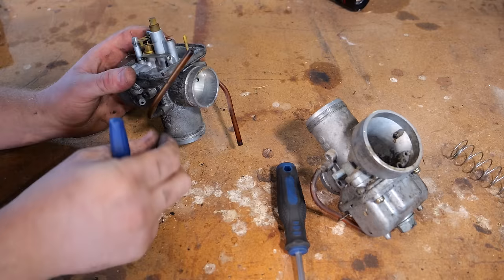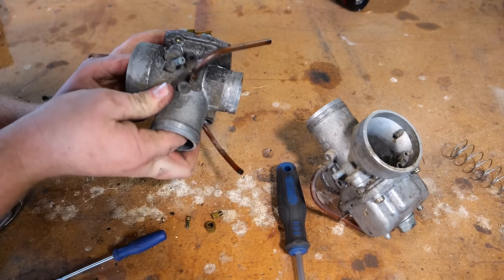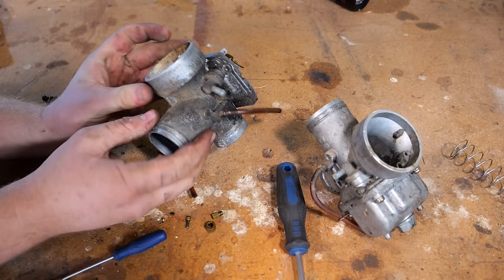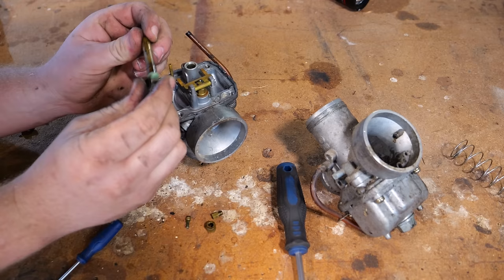Well, despite them being so clean, that is clogged. It would not have idled. And, yep, the main's nice and clear. There we go. Yummy. Ew, that's gonna be our problem. These right here are gonna be our issue, getting these air jets open. There we go. Push the emulsion tube out. Oh yeah, look how grimy that is on top. Completely packed full of crap that would have never ran properly anyway.